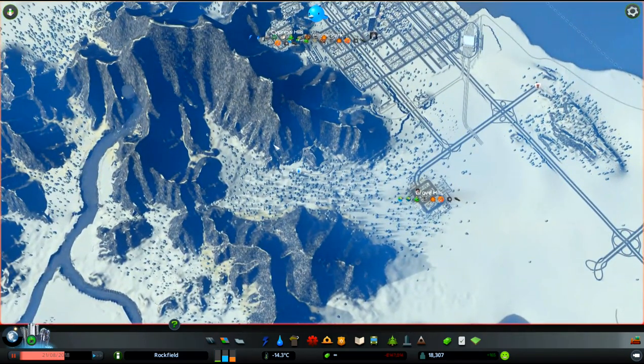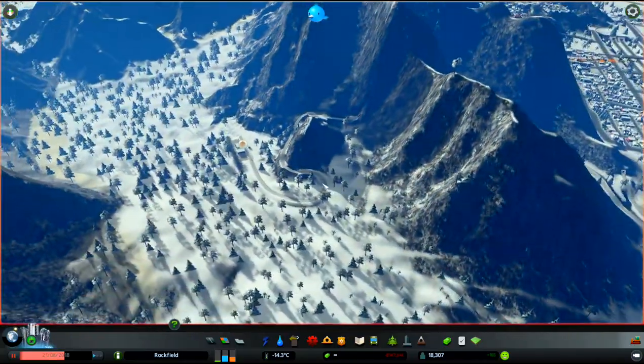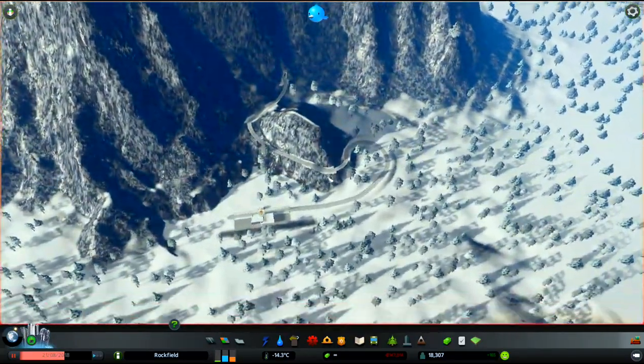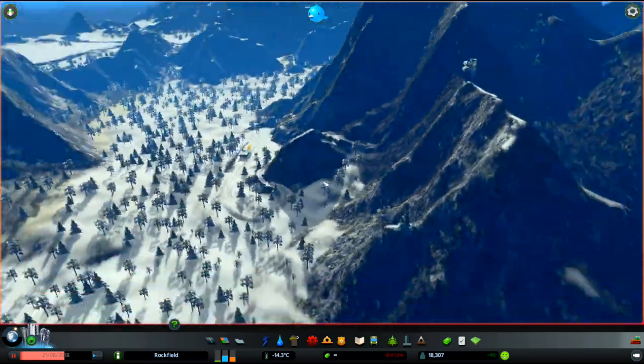So this is going to be our ski road. Yeah, that's how I'm going to call it. This is our ski train road. So for people who like skiing, you can just go with the train without the car. I don't know, something like that.